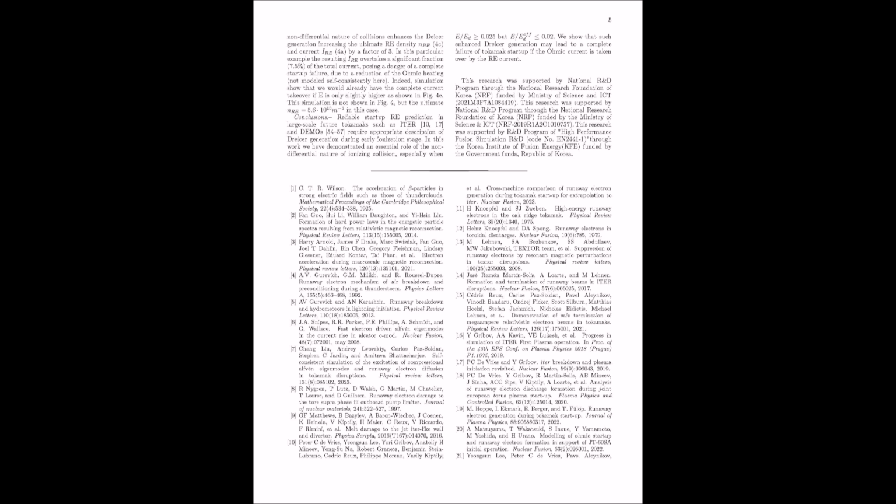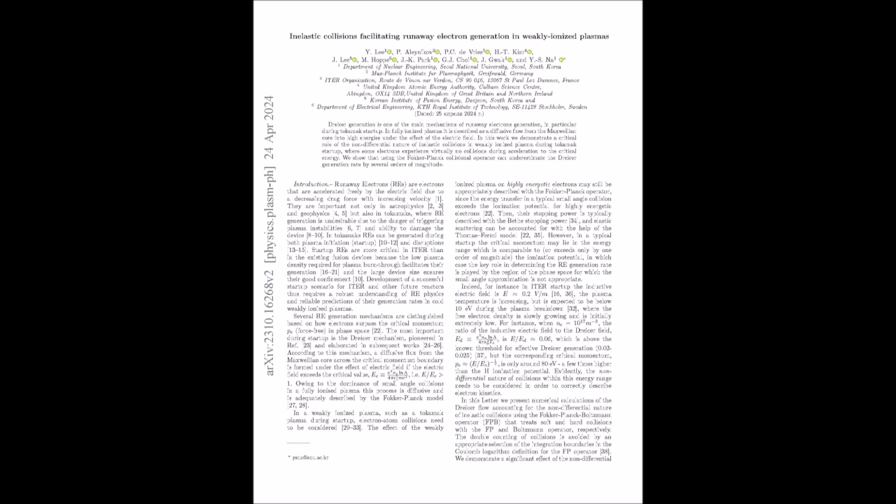But it's a bit of a catch-22, right? It is. Because we need a strong electric field to drive the current and heat up the plasma during startup. Get it going. But that same electric field can also accelerate electrons toward runaway energies. It's a very delicate balancing act.